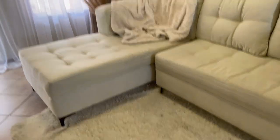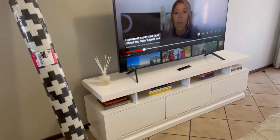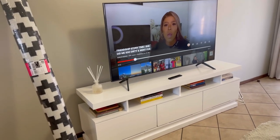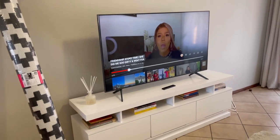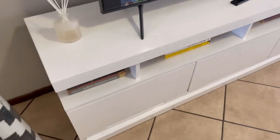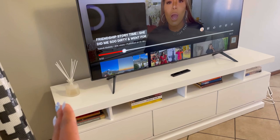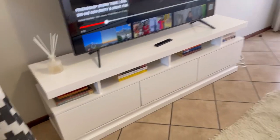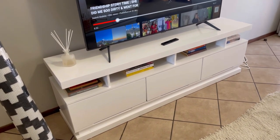So yeah, I'm just going to show you guys this part. On the side is a TV stand. The TV stand I had custom made as well because I really couldn't find something that I like. So I found somebody who did a stellar job at making sure that this looks really, really good. I'm really happy about that. And then I put my books over there, a diffuser, and that's basically it. A TV. I will write the details of the person who made this as well. It's the same person who made my side tables.